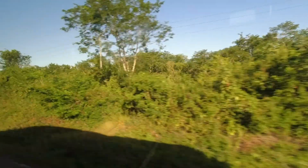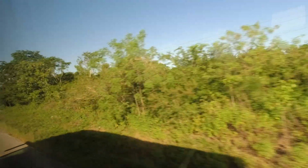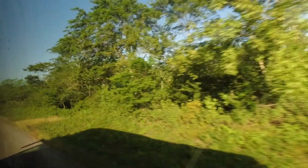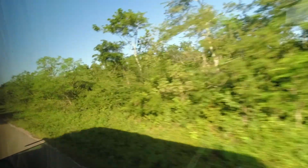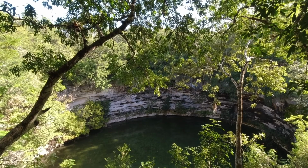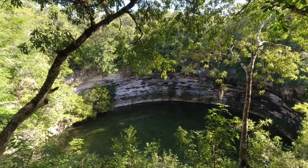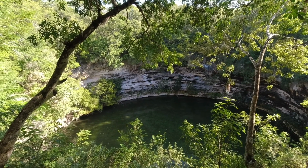The Yucatan Peninsula is one big limestone platform, rare among places on Earth where there's jungle. There are no visible rivers here, but thanks to rainfall that percolates through the limestone, there are countless underground reservoirs. They open up to the surface as cave-like sinkholes called cenotes.